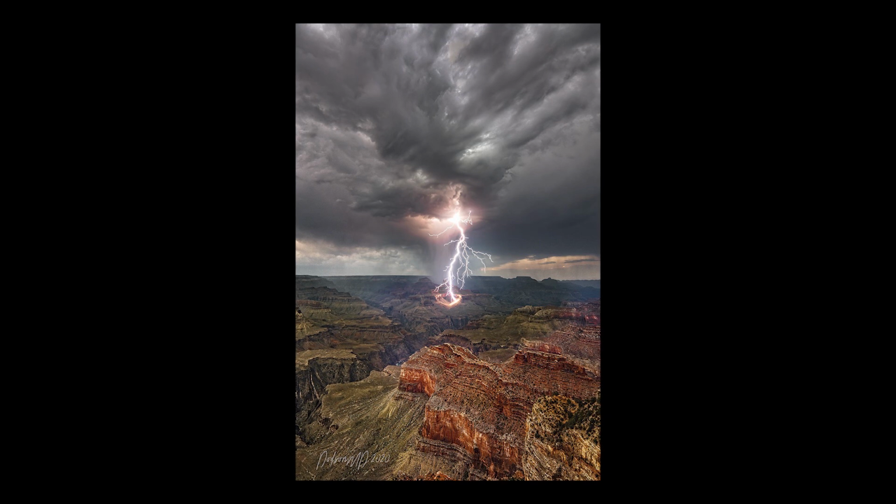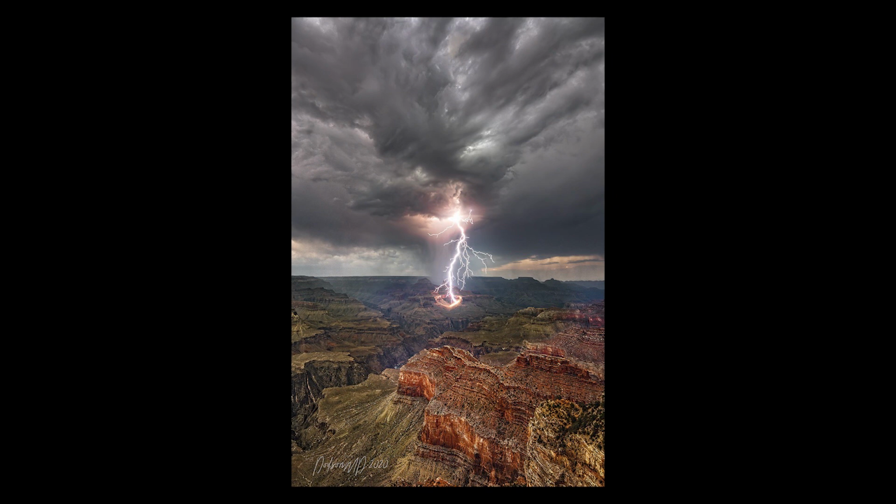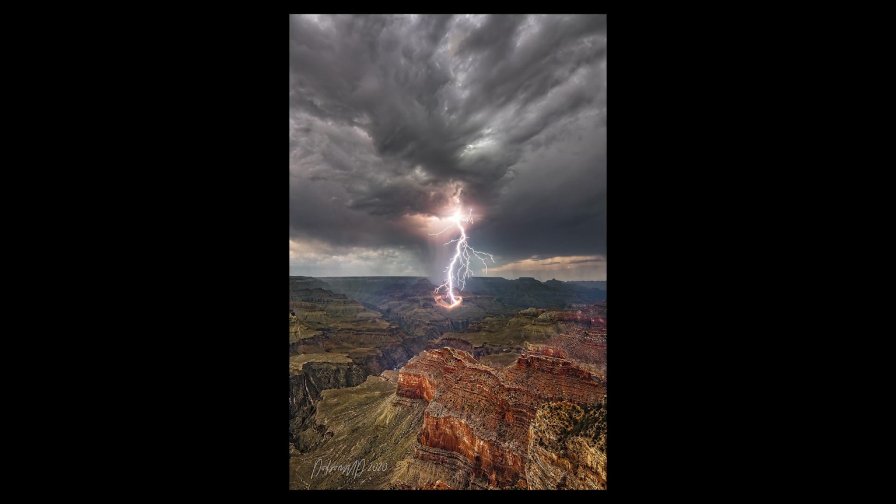This is a photo by John Dodson, and it is a lightning bolt that is hitting the south rim of the Grand Canyon. And I think this is a really striking photo.